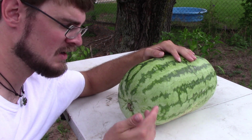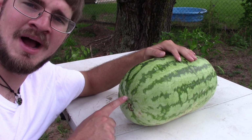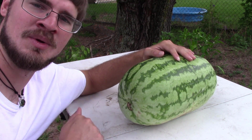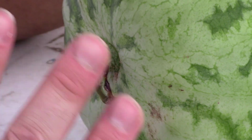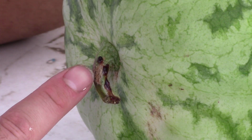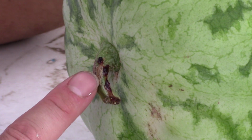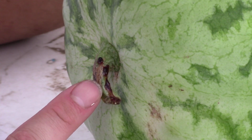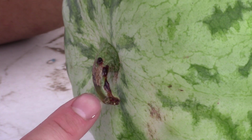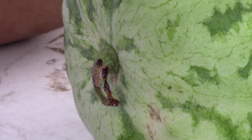The first thing I look for when choosing a watermelon is I look for something right here on the stem, and this one has it really well. So let me bring you in a little closer and I'll show you what I'm looking at. The first thing I always try to find on a watermelon when choosing a nice sweet watermelon is looking for this black residue on the stem. What this is, this is crystallized sugar from inside the watermelon. That means this watermelon is so sweet that the sugar is dripping out of the stem and it's drying on the outside.